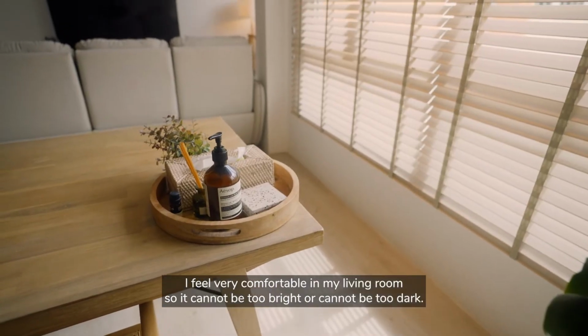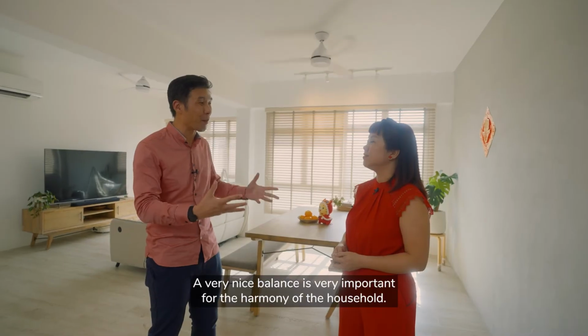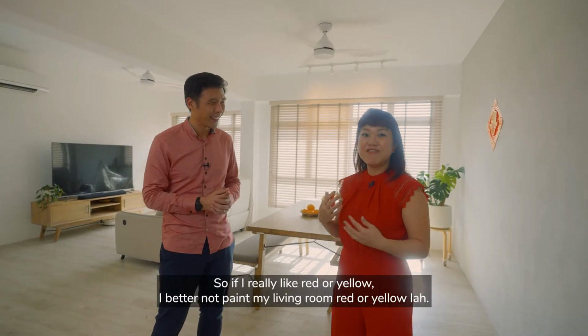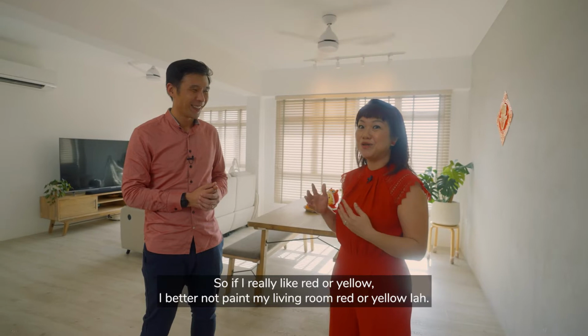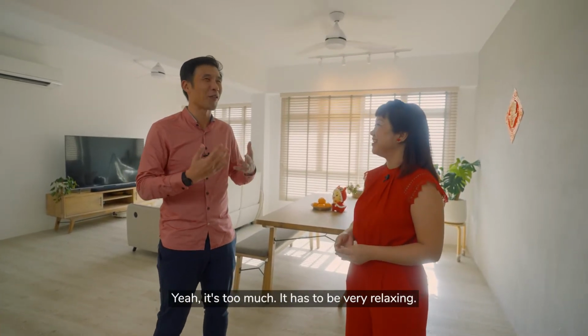So it cannot be too bright, it cannot be too dark. A very nice balance is very important for the harmony of the household. So if I really like red or yellow, I better not paint my living room red or yellow. Yeah, it's too much. It has to be very relaxing.